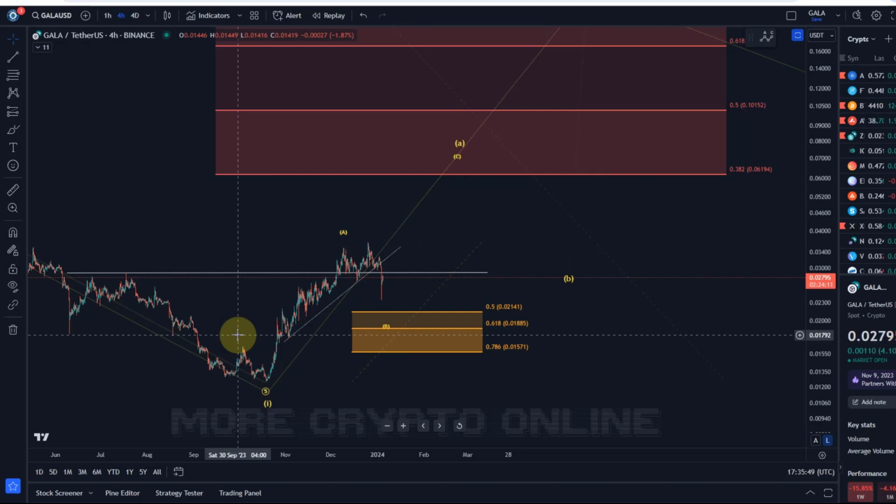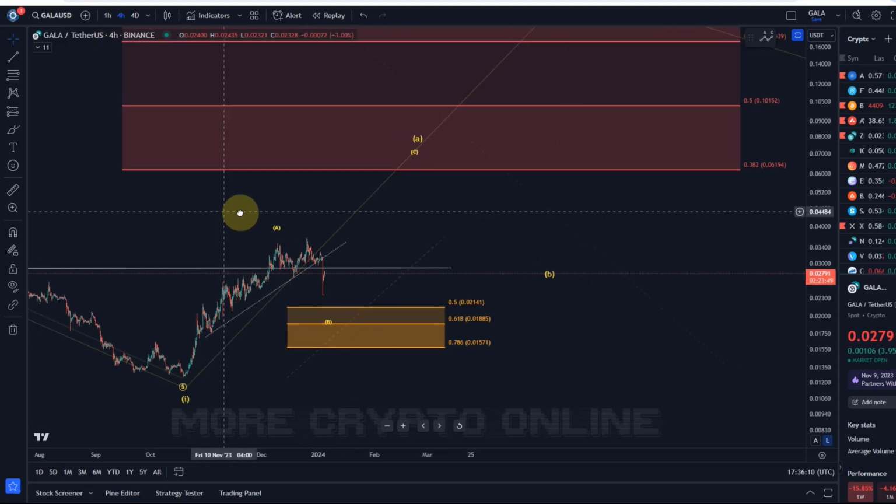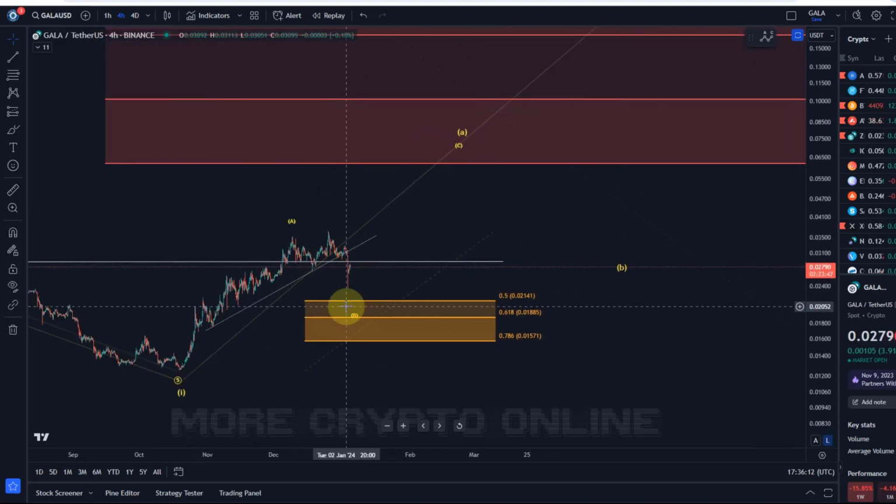And if you watched our previous GALA videos, then you may remember that I complained about the shallow pullbacks that we had, or at least the messy structure. I mean, it wasn't even overly bullish. It was just a very messy structure here, so it was really difficult to get some clarity. Now a deeper pullback gives us some clarity.